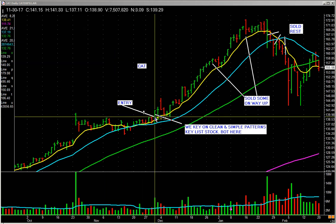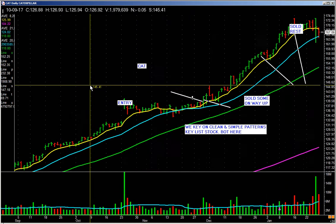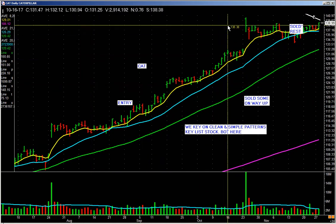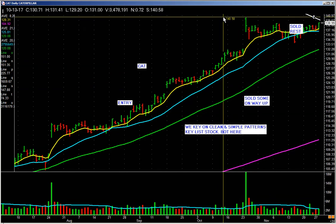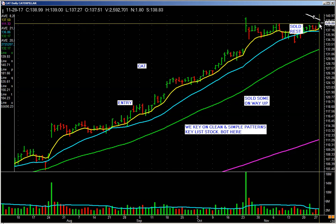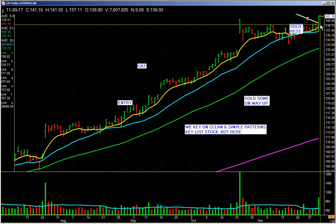Right here, this stock, we're going to go back in time. I'm just going to show you examples here, okay? I think that'll help. Here's Caterpillar. The stock's just going sideways. That's the other reason why I really like clean and simple bases. A clean and simple entry will give us a clean and simple exit for literally small percentages. Right here, this is great going across here. Boom, it takes off on volume.